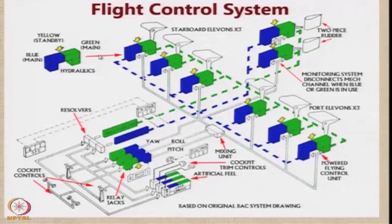So the 2 main ones are called the blue system and the green system, which is powering almost every control, a 2-piece rudder, the 3+3 6-part ailerons. But the standby system is going to power only a few of these elements, and it ensures that the aircraft can be flown even when both the main channels, the green and the blue, are not working.